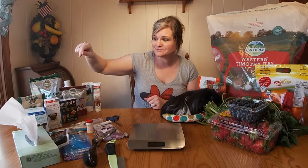The Critical Care has been incredibly useful for the guinea pigs that we've had in that have had issues with not wanting to eat, being low in weight, having medical issues. Again, used with the advice of a veterinarian, and they can help you with that. It's definitely useful.